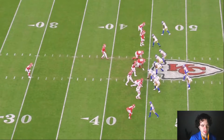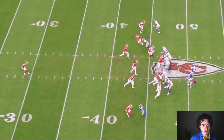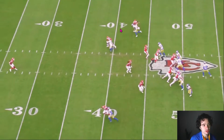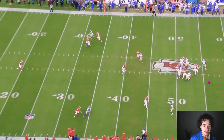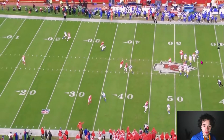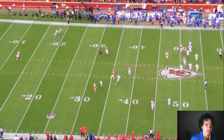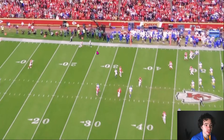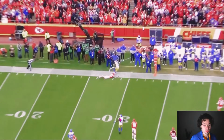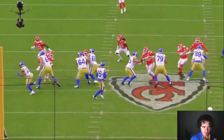On this one, we got some deeper developing routes, but Bryce Perkins is going to be pressured immediately, so none of these guys have an opportunity to get open when he has the chance to throw. Now he's got to scramble to his right side. He's doing a good job of rolling out and keeping his eyes up, looking for a man downfield. Right here, he throws it to Van Jefferson. Check out on the sideline. This was ruled incomplete, but I think this may actually be a catch.